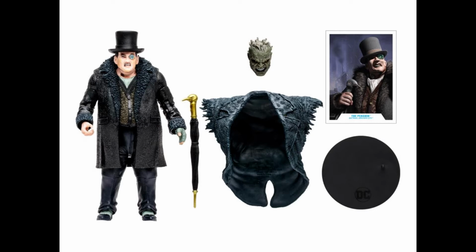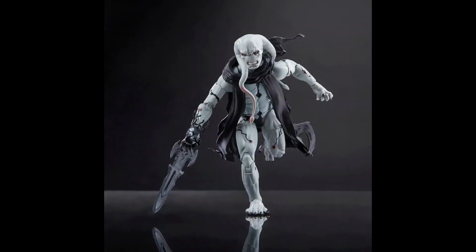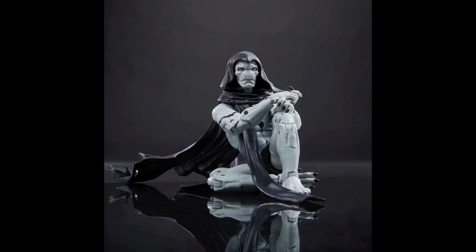Next, Marvel Legends. They announced a couple new things. So I pre-ordered Marvel Legends Gorr the God Butcher. This is a Thor villain. This is a comic accurate design. Before, they previously released Gorr the God Butcher from the Thor 4 movie, played by Christian Bale. That figure looked cool too. I still have yet to watch the movie.